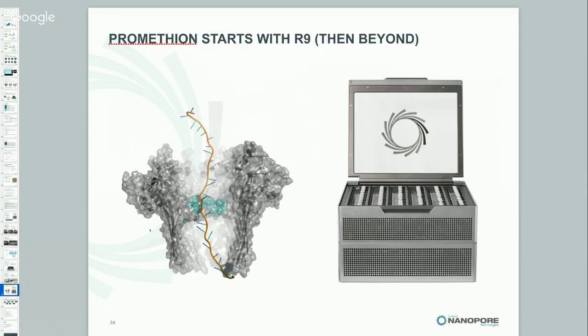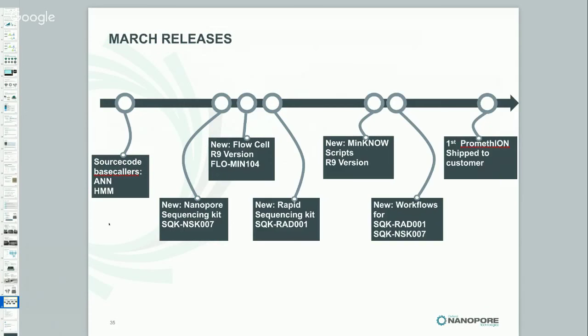Promethean starts with R9. The only port it will run when it ships is R9. After that, there's an R10 in the background, and I'm sure there'll be other things that we can put on there in future, but it starts with R9. That's the CSGG port I mentioned earlier.